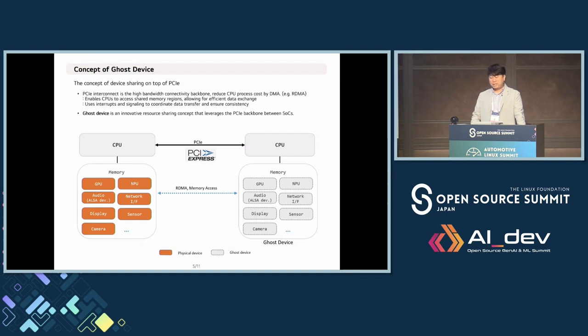Now the role of PCIe interconnections, and I will introduce the innovative concept of the ghost device. PCIe interconnect serves as a high bandwidth connectivity backbone that reduces CPU processing cost by using DMA. It enables CPUs to access the shared memory regions, allowing for efficient data exchange. PCIe interconnection also uses interrupts and signaling to coordinate the data transfer and ensure consistency. The ghost device is a brand new concept that leverages PCIe between SoCs for resource sharing.